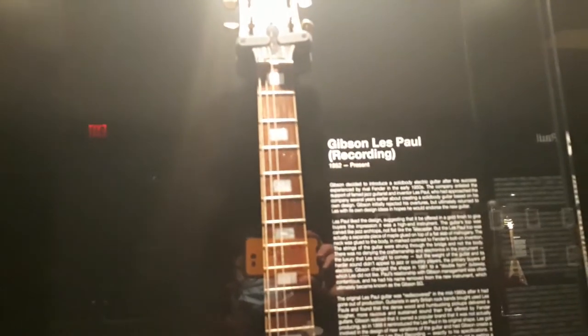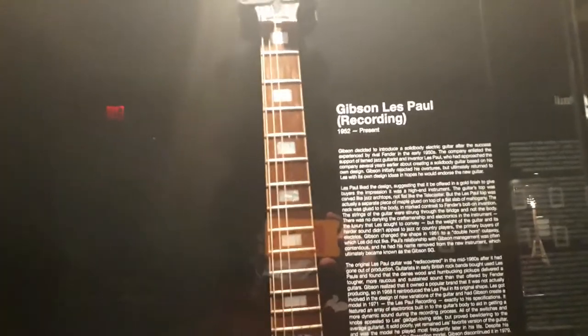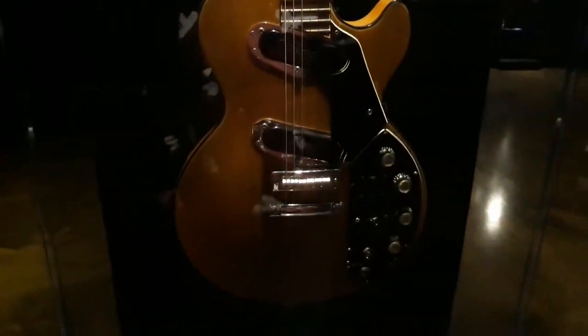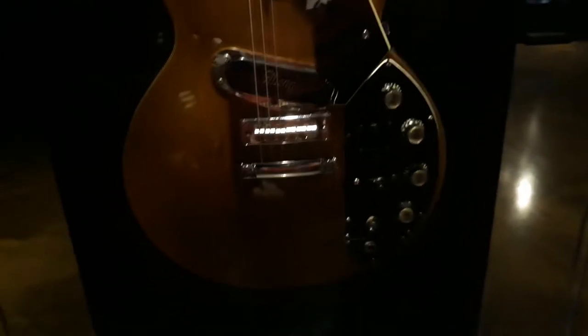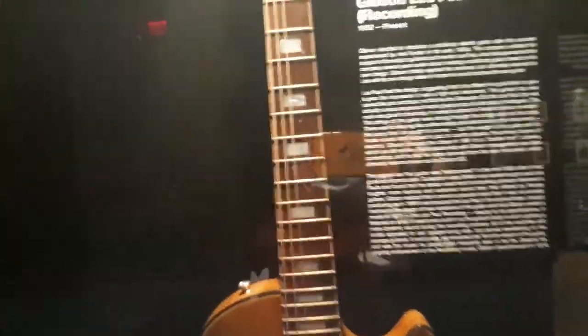Old standbys, the Gibson Les Pauls, guitars specifically made for recording. I guess it has a lot more adjustments that can be made to the sound and whatnot, and, wow, it's actually a pretty cool idea.